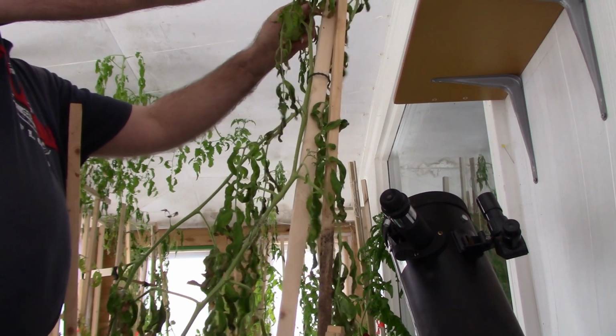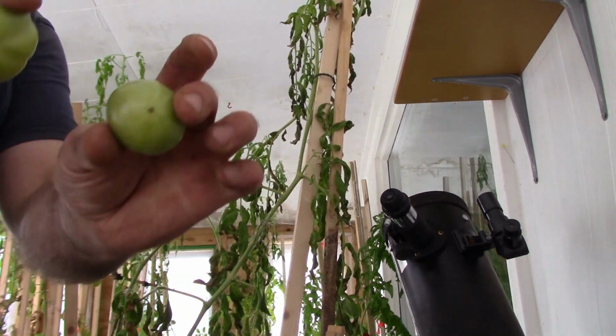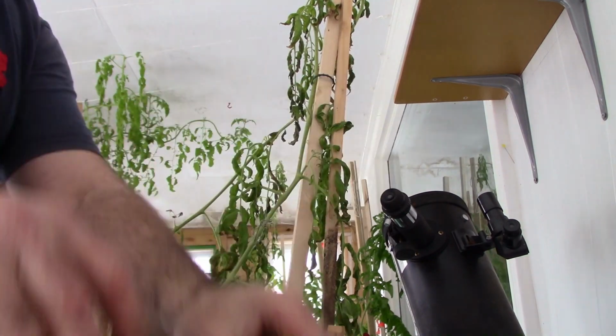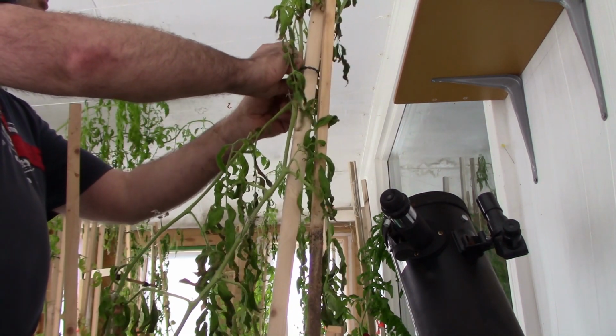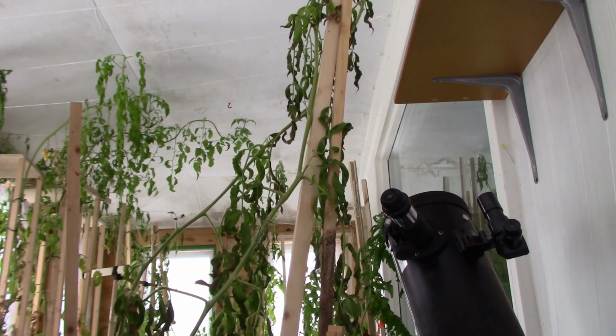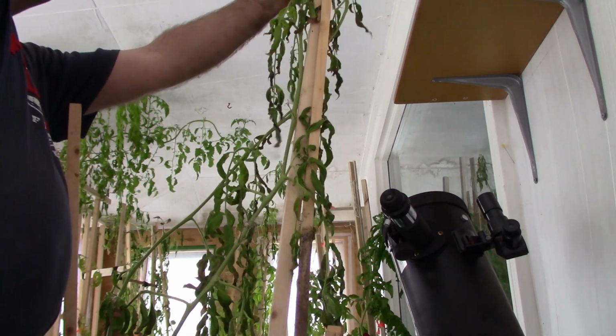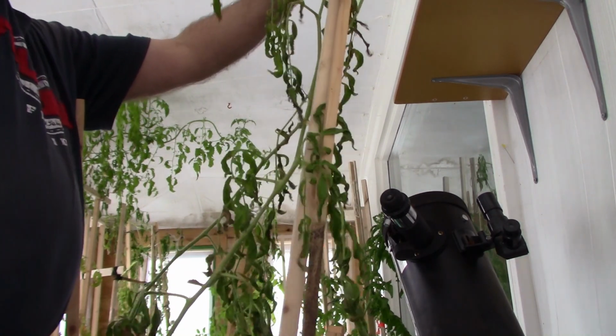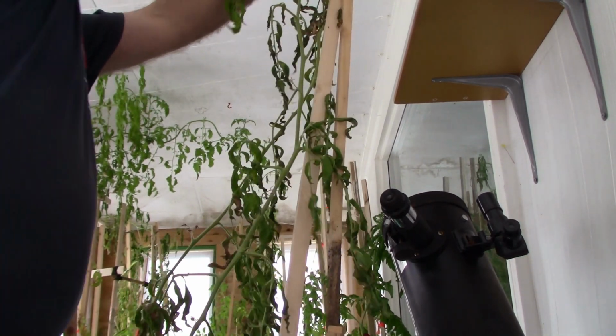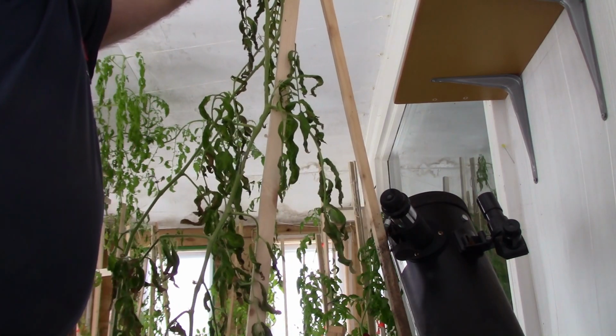These couple green tomatoes, I'm going to take those in. And I understood from some report somewhere, I don't remember where I heard it, but green tomatoes are supposed to make a good fried treat.